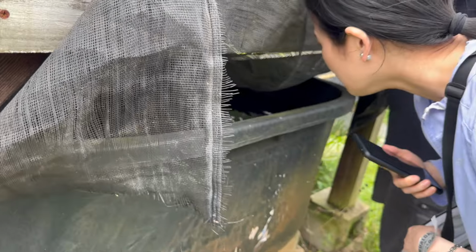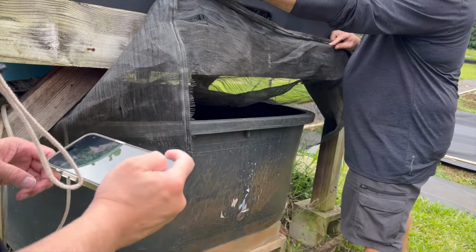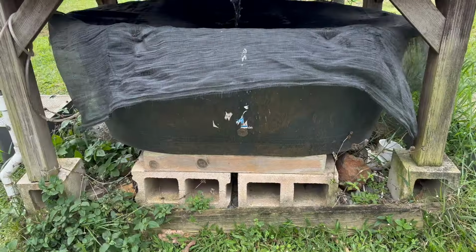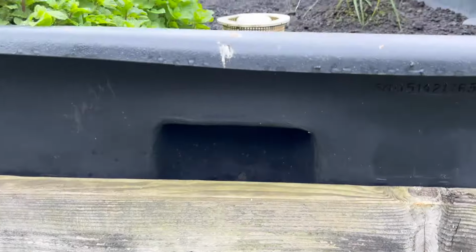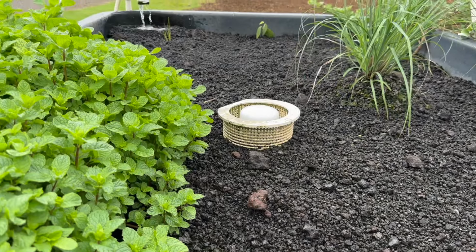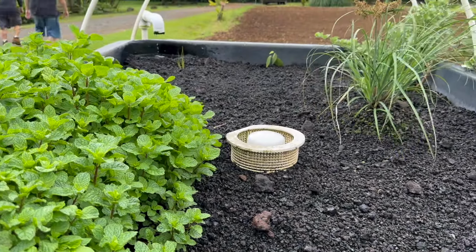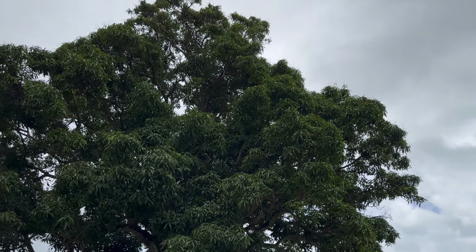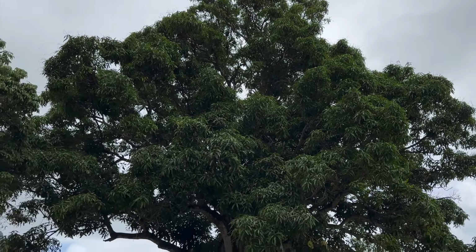Tilapia. Oh, tilapia. Does anybody, I don't speak the language, but does anybody know why there's fish under here and what we're doing with it? It's a cycle. It's like the cycle of life. The tilapia eat the algae that grows, then they poop in the water. The water is fertilizer for the plants, and it's like a cycle. Pretty cool, right?